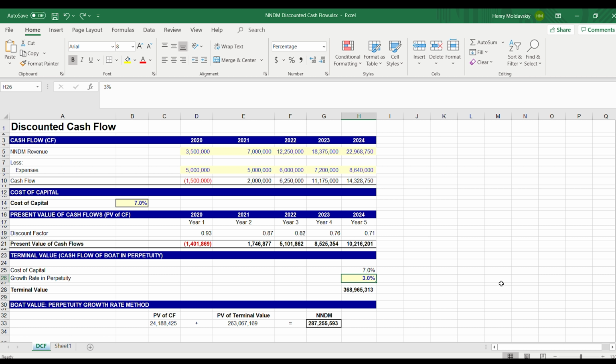Now, if I change this value and say, hey, Nndm is going to grow like gangbusters, it's going to be 4%. You can see right now, once I enter this in, the value will go up significantly. Yes, it went up significantly. So I'm just going to put 3%.